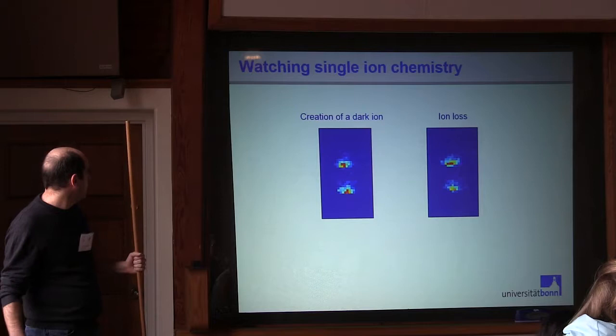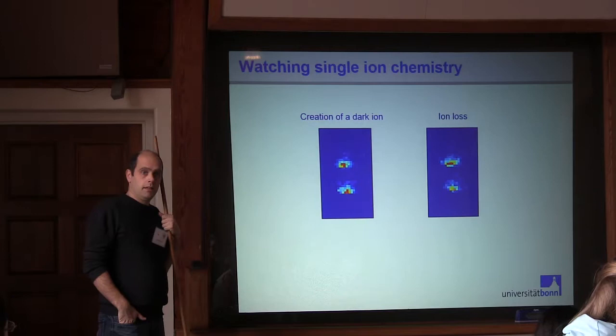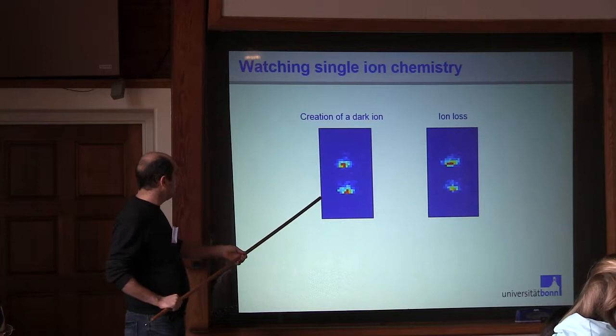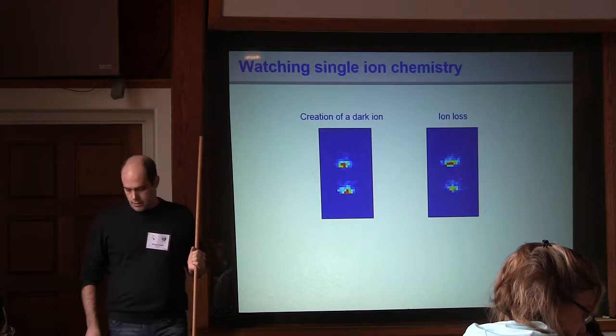So the first question, of course, is how can we actually see that? And I'll show you now two movies where we can directly see the reaction taking place. So here's again the Coulomb crystal, now with a two-ion Coulomb crystal in the trap. And we just overlap the ions with the neutral atoms and wait.